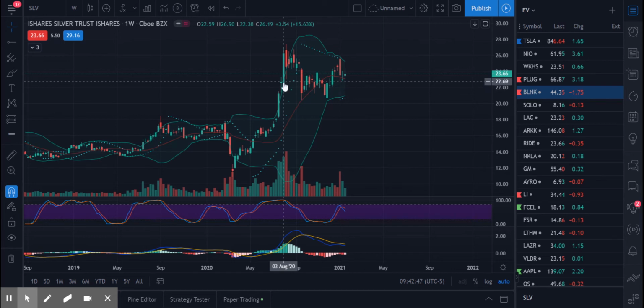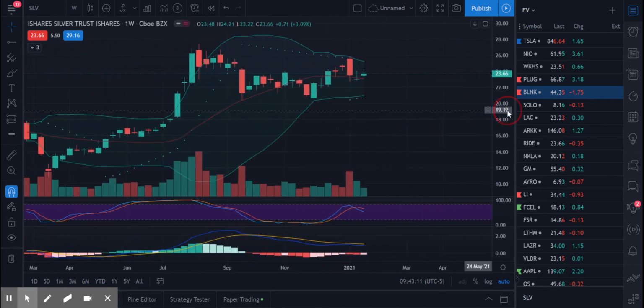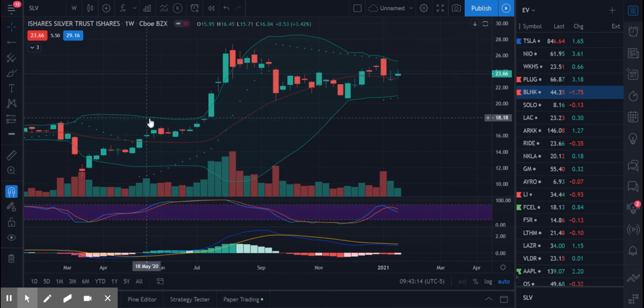When it comes to making industrial technology, like boards and stuff, you use silver, right? Silver is heavily used in industrials. So silver went on this tear. I bought right around here and I sold around here because it just kept going. It got so extended, it got outside the Bollinger Band. And when it moves like this, you can get tunnel vision and feel like this is going to be a stock that's just going to live forever. Mind you, this is a weekly chart, so these are weeks within this channel.